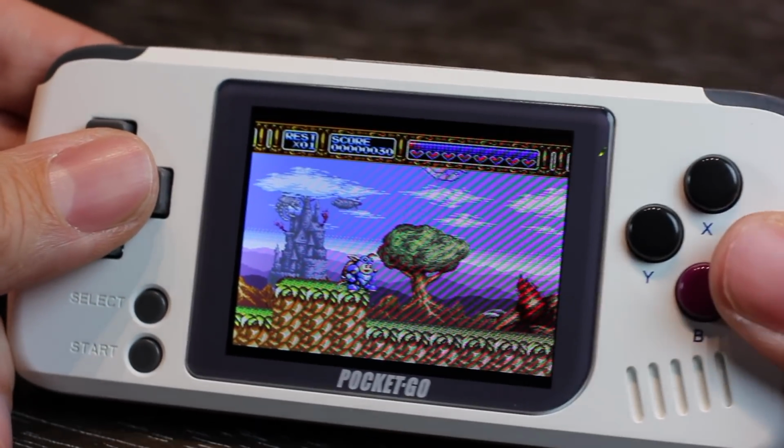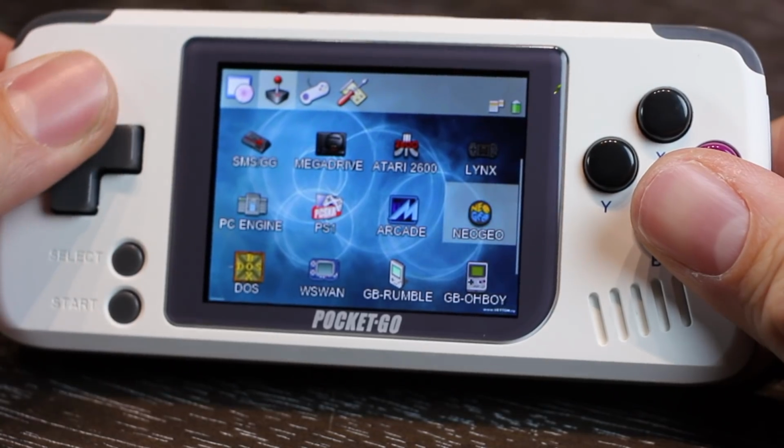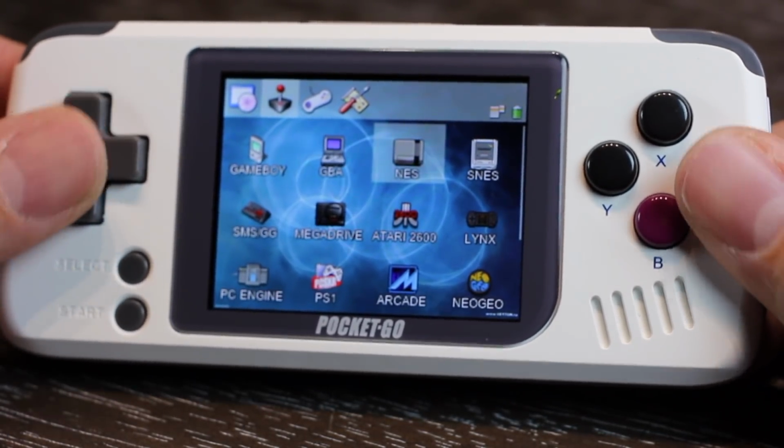So overall, the big question is, is it worth $36 or $50 or however much you can find it for? And I would say it really depends on you. If you're expecting perfect emulation, it probably isn't going to be worth it. There will be some bugs. And even though some of those bugs may be fixed with patches down the line, still, out of the box, is it something that runs perfectly?